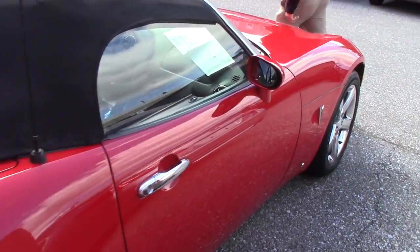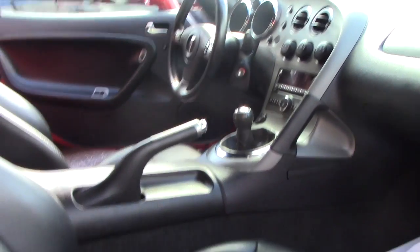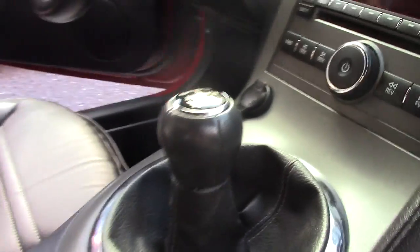For the interior, you're gonna find that it has bucket seating with leather. Nice Solstice carpet floor mats. Five-speed manual transmission.